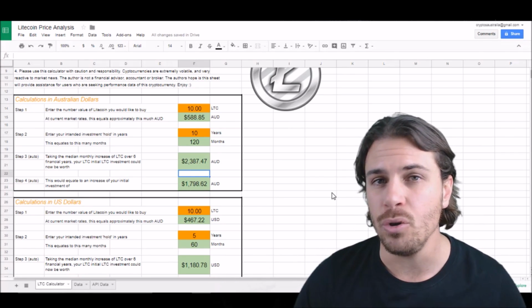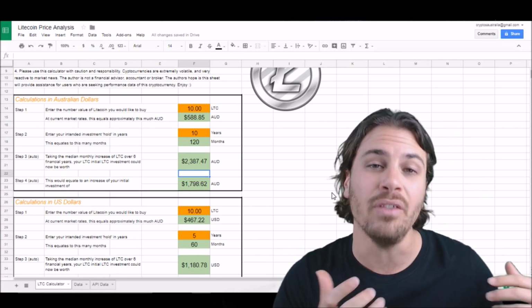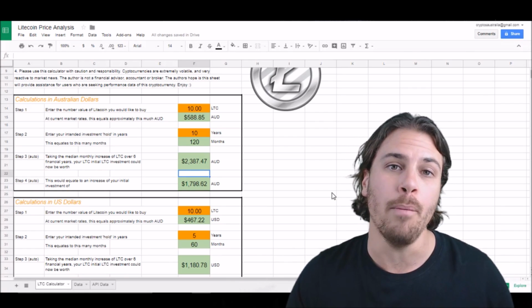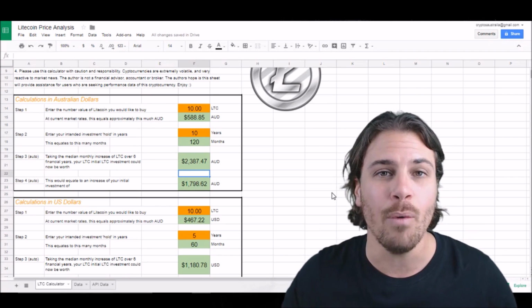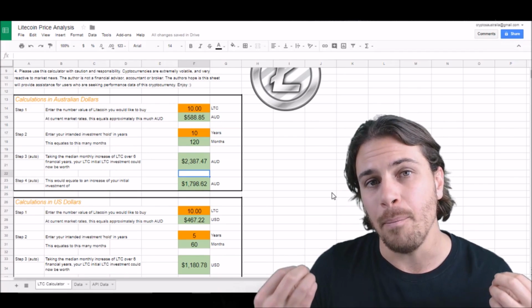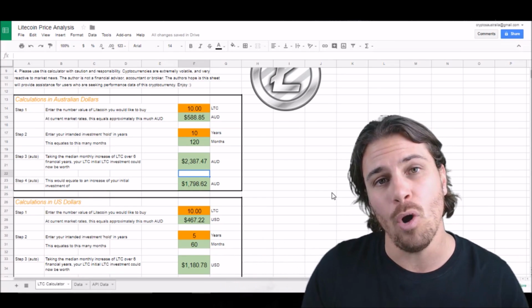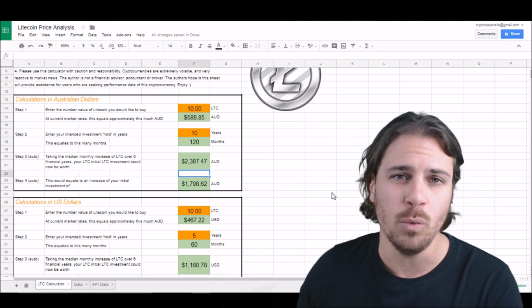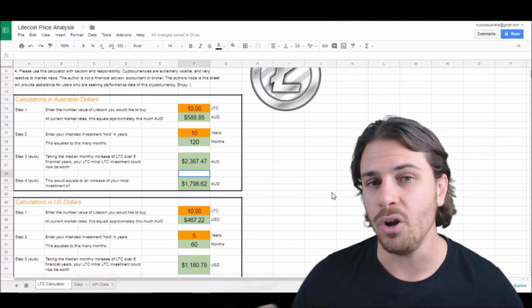Now, please use this with complete caution. This is an educational tool based on the data we have at the moment. As you guys know, I'm not an accountant, nor am I a broker. At the end of the day, the data is important. However, as we all know, cryptocurrencies are highly reactive to market news. We could have a well-performing currency one day and the next day some bad news comes out, such as what happened with China recently, which will send it down into the floor. So guys, you're all responsible.